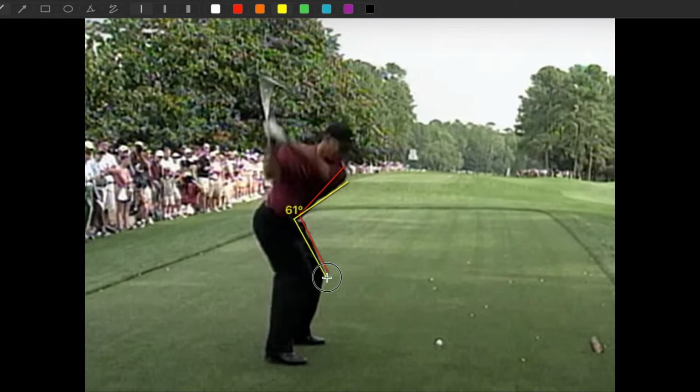It's very interesting. It's very hard to do. You don't really see it an awful lot in players that aren't on tour, really. And it's that compression of his torso angle that allows him to turn really hard and then explode up through the ball.